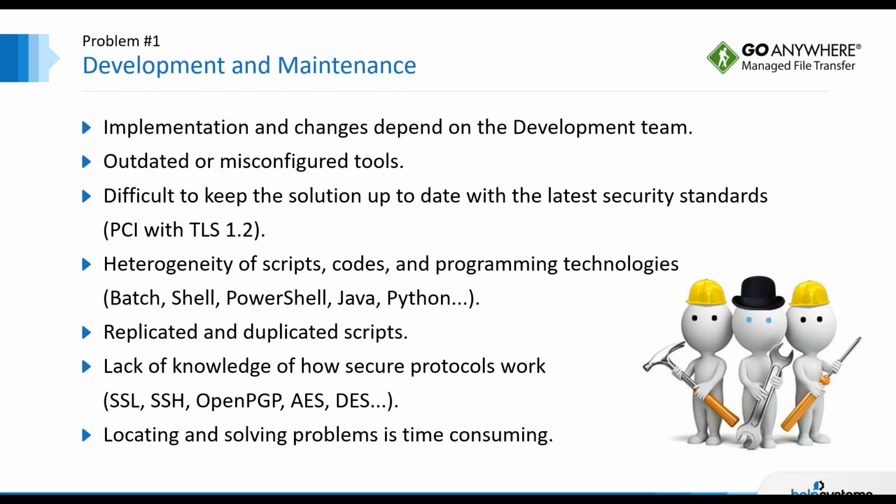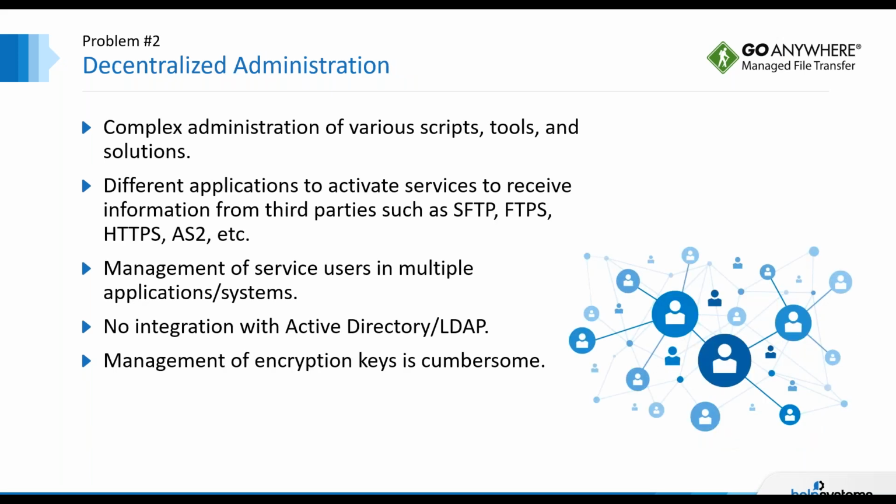So all those things, whether you're dependent upon a certain resource, whether those solutions are now convoluted and a little bit difficult to maintain, whether it's just expensive to do so, or maybe we didn't have the wherewithal to think about security while developing these. All those things from a development and maintenance standpoint can definitely be an issue of some sort there.